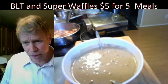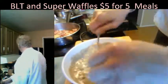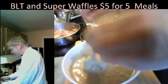Okay, we got iVlog saying something. David has a sensitive palate. Yes, I do. Okay, let's get the waffle iron going. This is kind of exciting. The peanut butter is in the mix. We're all set to go.